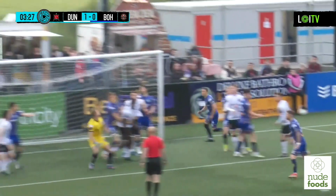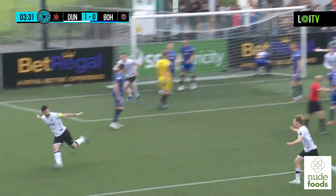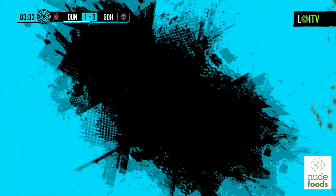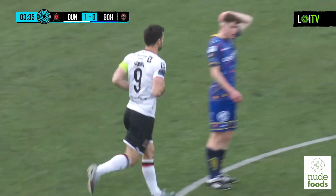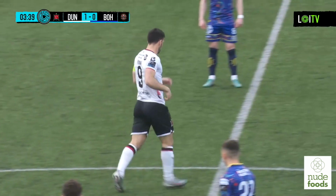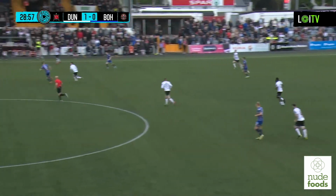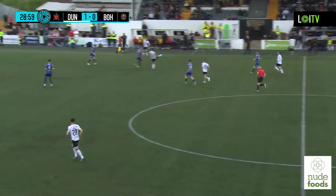1-0 Dundalk. Well, Dundalk, after just 3 minutes, are in front at Oriel Park. John Martin was around it as well for a second. I thought perhaps he'd had the last touch, but no. It's Pat Hooban who's got the goal. Dean Williams hovering around Shepherd as he clears it upfield.